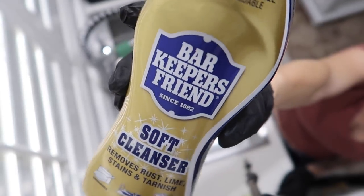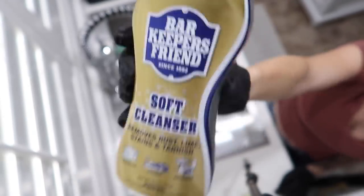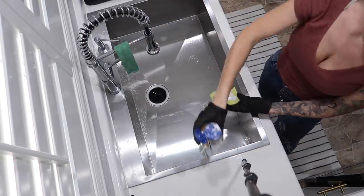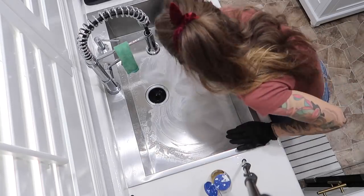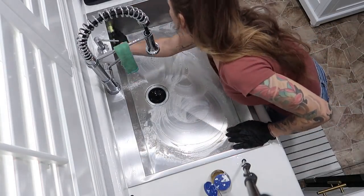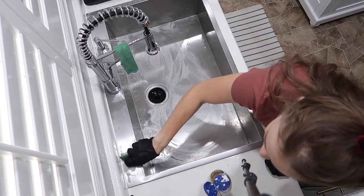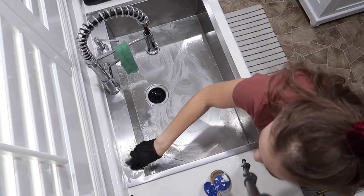This Barkeeper's Friend Soft Cleanser is my go-to cleaner when it comes to cleaning my stainless steel sink. It works great on other finishes as well, but I find this to be so amazing for stainless steel. It leaves everything super nice and shiny and gets rid of all of those water spots that are left behind, especially by the water here in Vegas.